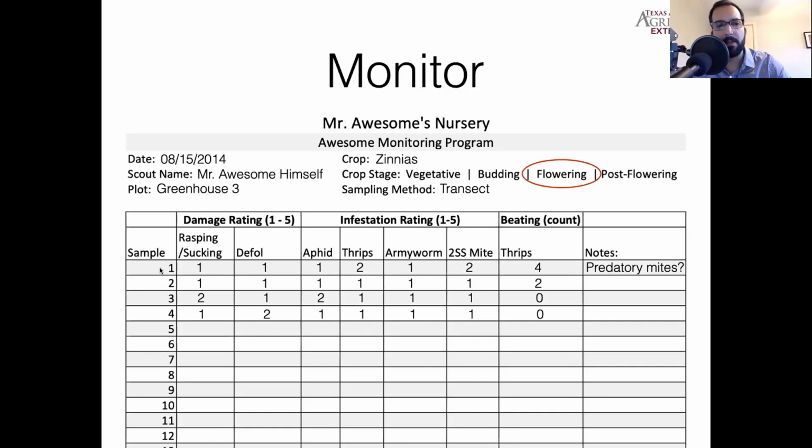And so for each of these samples, you stop at a plant and you're looking at it, you might first do a damage rating. Like, do you see any sucking or rasping damage, any defoliation or chewing damage? This is a form, again, that you can develop over time. Maybe you'll add some columns or move some things that are relevant to your particular crop. Then an infestation rating. So we see no aphids, so we do a 1. Maybe thrips is a 2. We saw some armyworm, 1. Two-spotted spider mite, 2. Then we're doing a little beating of the flower onto that white foam board, and we're actually counting the thrips that fall out.